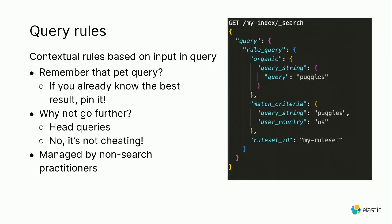And then to access those rules at search time, you send in that corresponding rule query that specifies the metadata that you want to match on. And if you don't have any matches, it just runs that organic query as is and, you know, nothing gets pinned. We will apply every single matching rule in the rule set in the order that it's specified. We'll pin all of those documents that you want to come back.